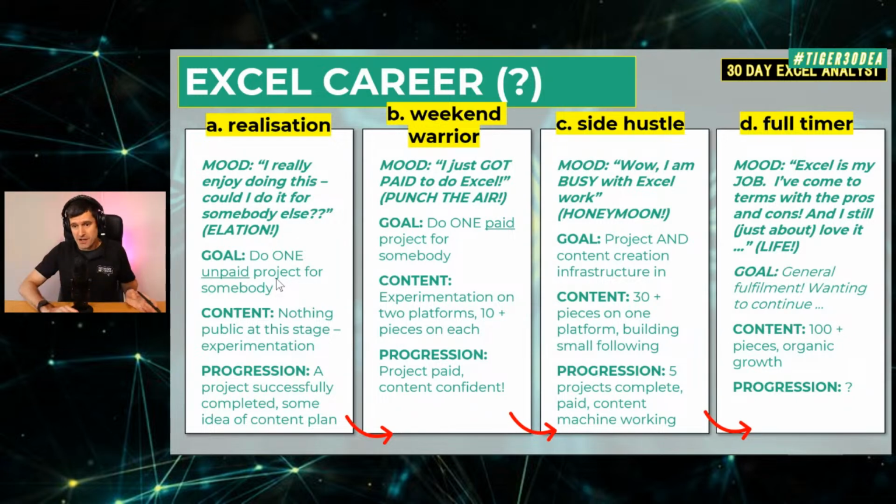Now, we're talking about an unpaid project, but even if your project is unpaid, you're going to have to deal with expectations. What are the timescales for this project? Can I expect it next week, next month, next year? What's the output for this project? Is it an Excel file? Is it a dashboard? Is it a button that automates a process? Is it a video resource to show them how to use the file? Is it a PDF to show them how to use the file? What are the outputs for this project? So you're having to deal with that practical project management stuff. This is why it's so important for you to do a project. And I'm saying the first one can be unpaid.